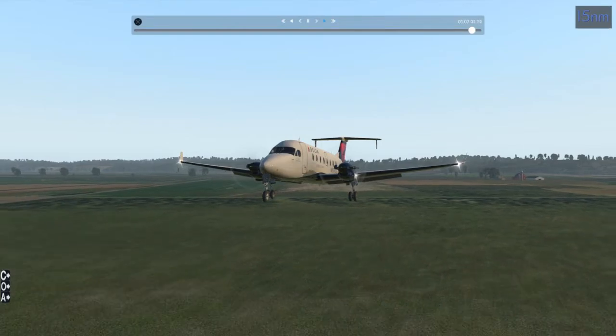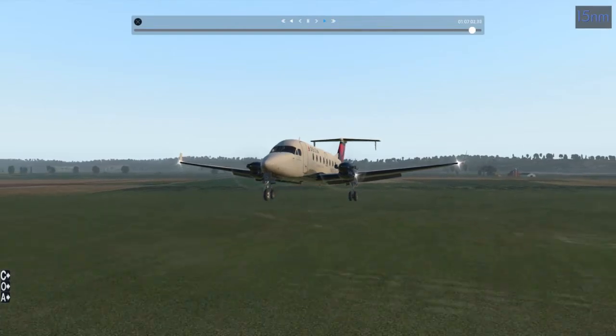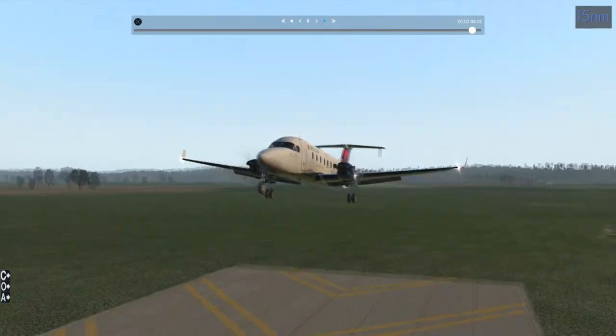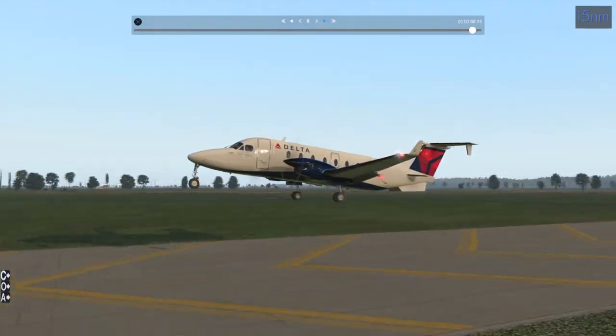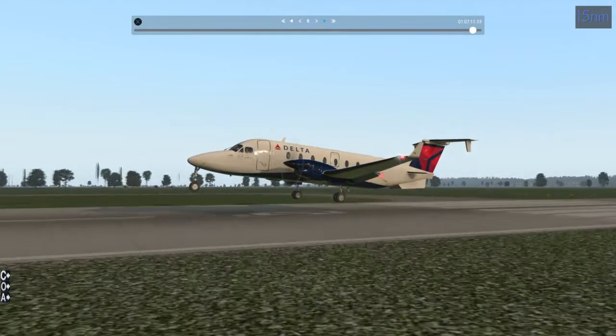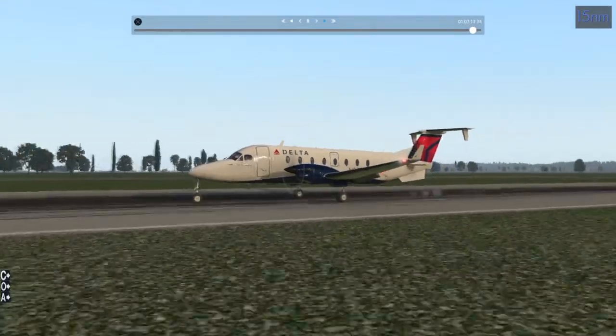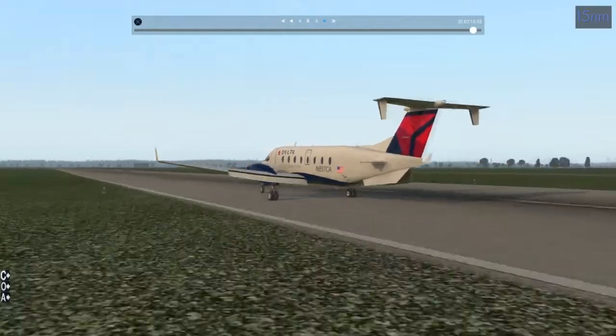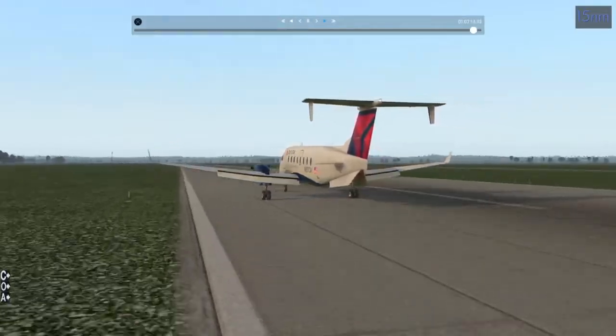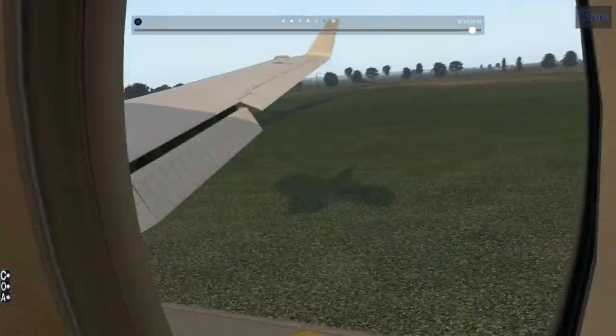So we're coming in, everything's okay, and then plop. I'm curious what it's going to look like when we hit. I'm compensating because I felt it, and then, ooh, yuck. I didn't slam the nose wheel though. Let's see what the passengers had to think of that. We'll start it here over the threshold.